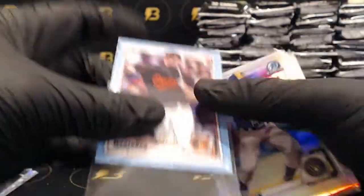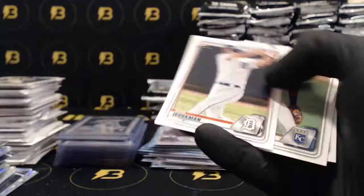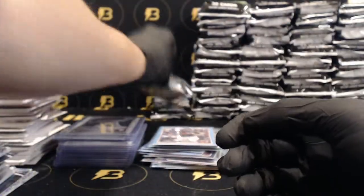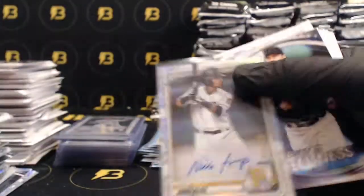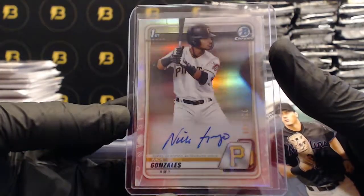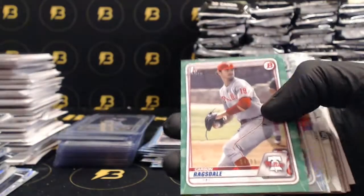We got Westberg going out to the Orioles, the $4.99. We got Warren and Alvarez. We got Westberg and Ragsdale. We got Bisco and Beater. Got Hernandez and Witt Jr. And we got nice Gonzalez going out to the Pirates, the $4.99 refractor autograph. Got Green Paper, Ragsdale going out to the Phillies to 99. However, and Baz.